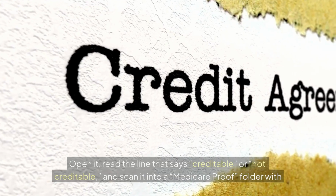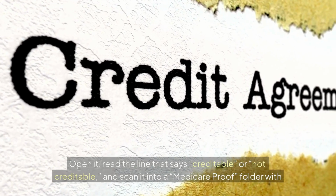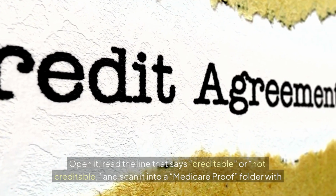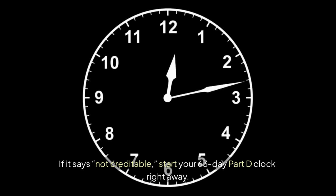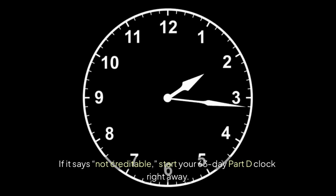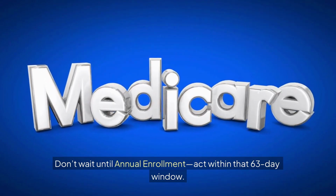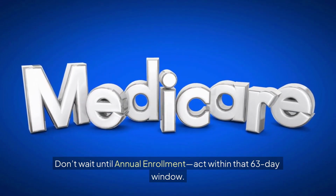Open it, read the line that says creditable or not creditable, and scan it into a Medicare-proof folder with the year in the file name. If it says not creditable, start your 63-day Part D clock right away. Don't wait until annual enrollment. Act within that 63-day window.